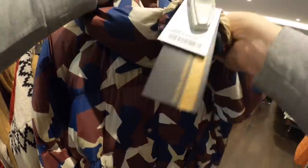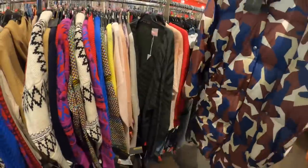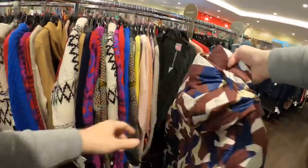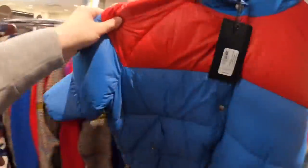That's an amazing puffer, by the way. Yeah, it's £200. However, top price is £725. This is more of a reference for when you're out looking and understanding retail prices of certain brands.